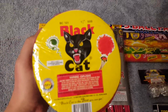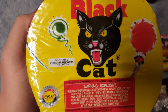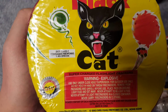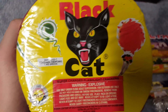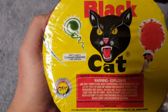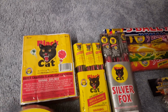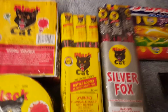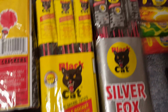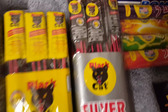Also got a 500 roll of Black Cat firecrackers. Funny thing is on this one, it says DOT Class C, and then it says Consumer Fireworks 1.4G UN0336 below that. I never seen a pack of firecrackers that had both labels, the DOT C label and the UN label at the same time. So, very interesting. Also picked up a gross of Black Cat bottle rockets. We all know these are probably some of the best bottle rockets on the market.